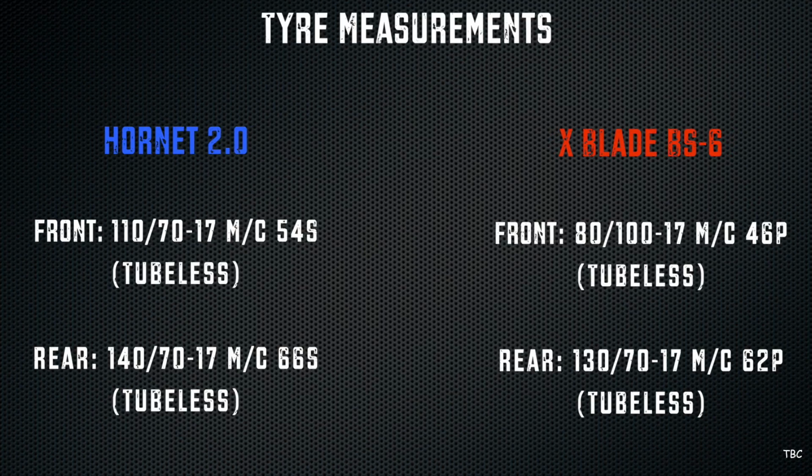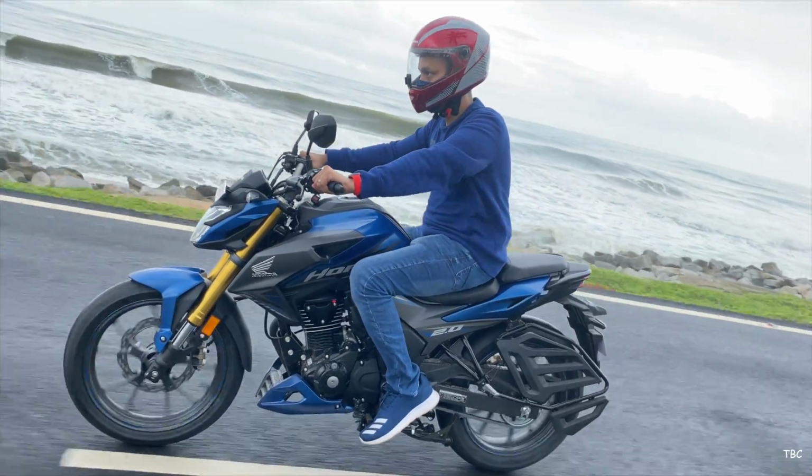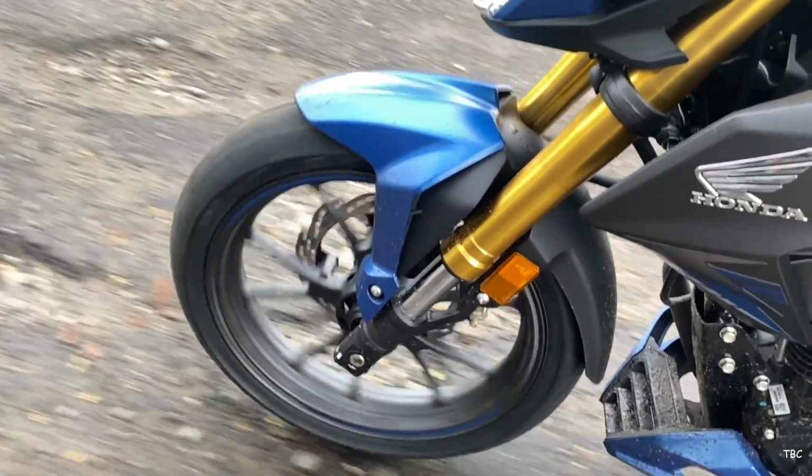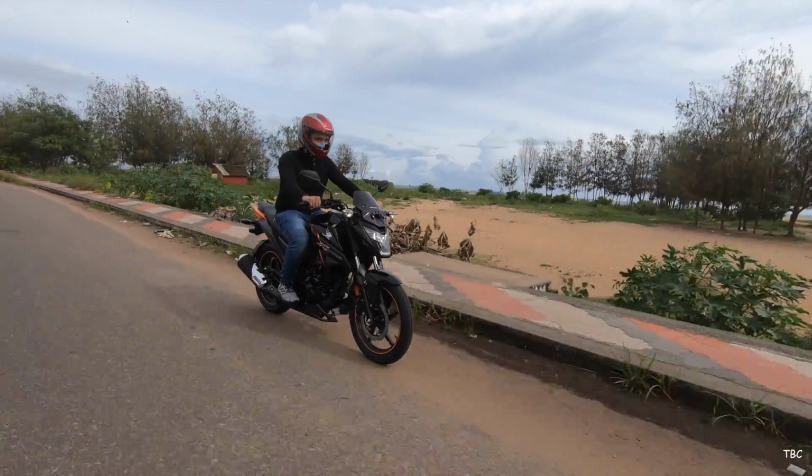And actually that same upper hand can be noticed in the tires used. Hornet 2.0 gets much chunkier front and rear tires, and also the suspension used in the Hornet 2.0 is the better one, in which the front is the USD fork and the rear is the monoshock one. While in the X-Blade, the front is the telescopic one and the rear is a monoshock one.